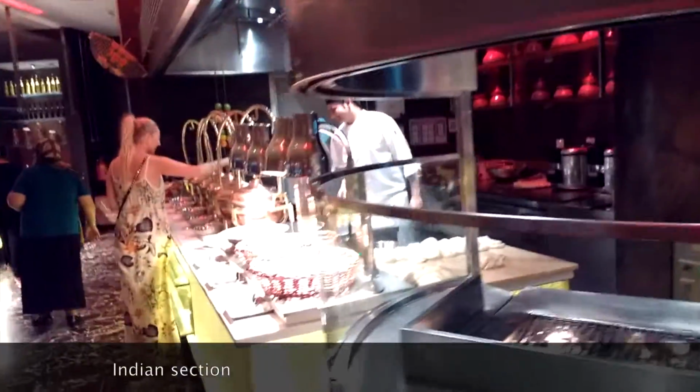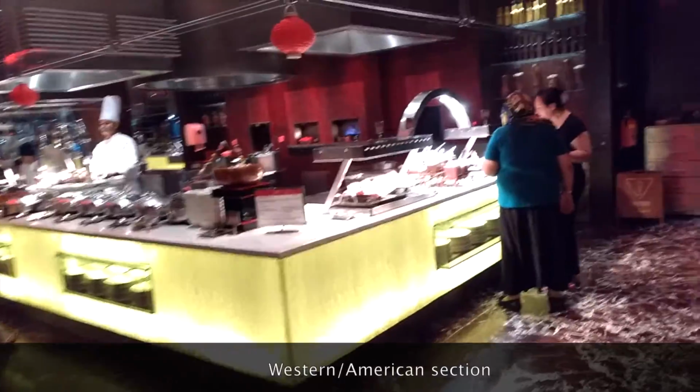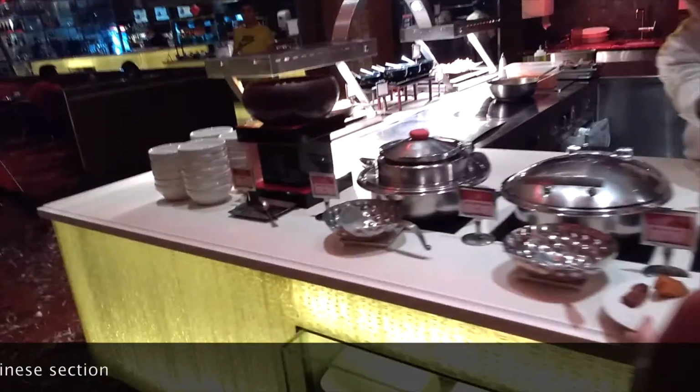This is our Indian counter. They will make live Indian breads over here. And the other one is our Western counter. We have grilled beef, chicken, pasta, soups over here. The counter which is in the center is the salad counter. The other one is the Chinese counter. The last one is sushi and seafood. Oh wow. It's huge.